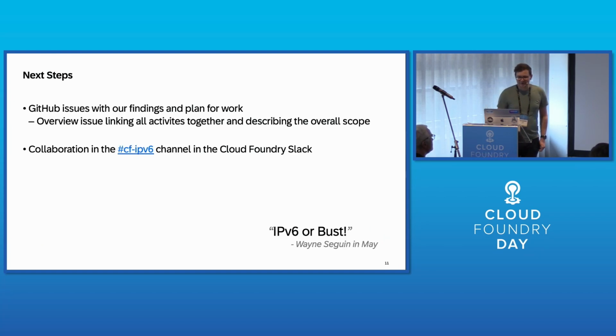Okay, to conclude, or how we want to move next. I've presented a lot of things that are so far internal. That's partially also because this is very fresh. This was also the goal of my talk, to give you the latest available information that we have. And one of the next things will be to write these things down a bit more and open GitHub issues to provide an overview of the things that we want to do, which will very likely end up in an RFC, to also discuss how we want to go about actually adding IPv6 support to Cloud Foundry overall, and then ask for comments, contributions, and so on.